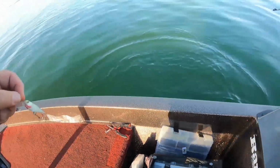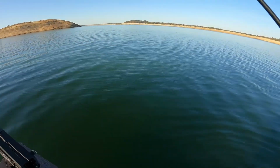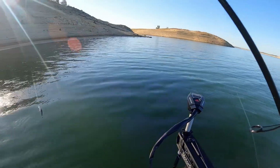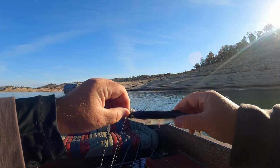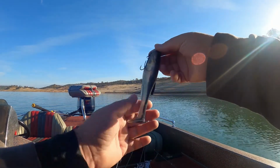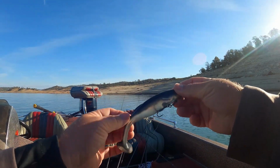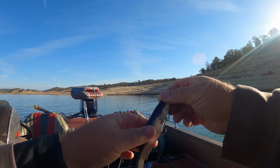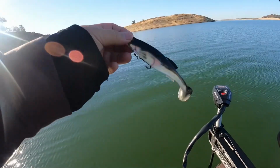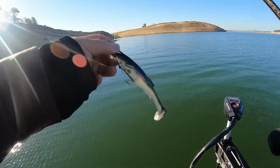Man, maybe I should put on a big old swim bait. One of those Mag Drafts. I do have a 6-inch Mag Draft. I put on the MegaBass Mag Draft. I believe this is either the 5 or the 6-inch model. Catching that last bass, seeing his dorsal fin just munched, you know, we might have some bigger bass around this area. Looks like a huge shad, and I love it.